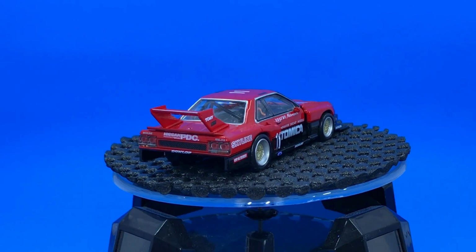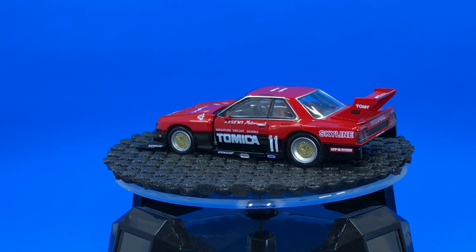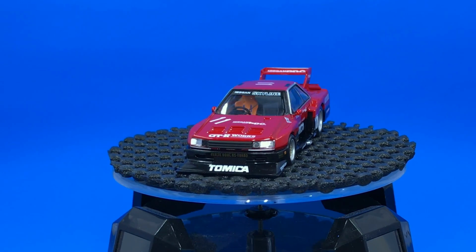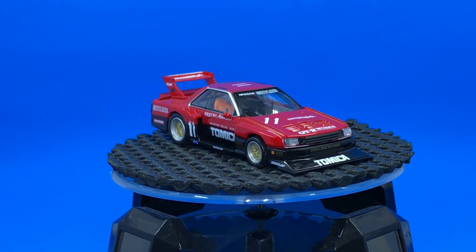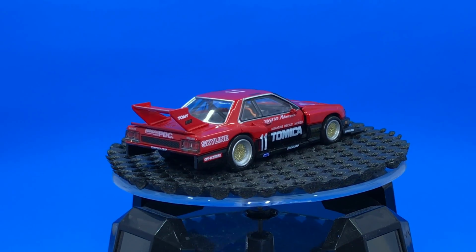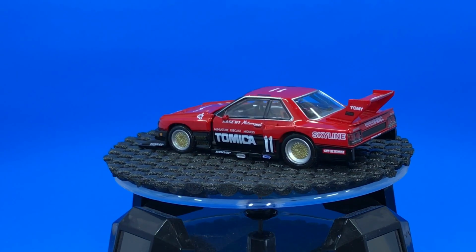I'll start with the 3 Skylines that Tomica Limited Vintage has done. They did 3 generations, I wouldn't call them generations, but incarnations of the R30 Super Silhouette. This is the first one. You can see the grille is the same. They moved to the iron mask grille. It means kind of a metal, kind of a front mask-like grille. But we're going to focus on the details of the casting.